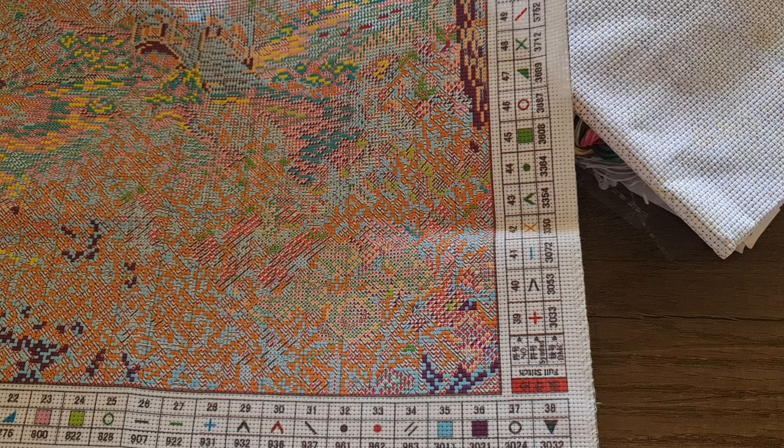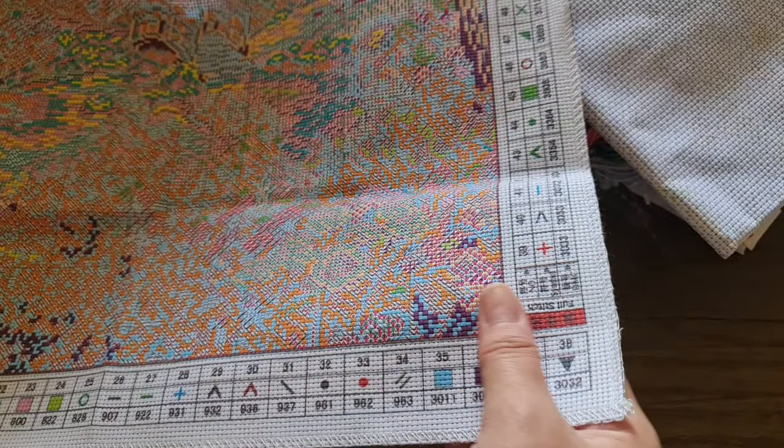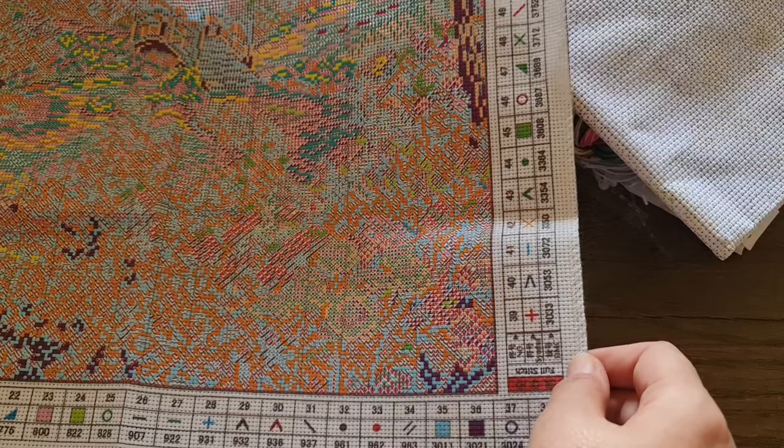Okay, so this is very clearly printed. This canvas is lovely. It's very thin, well, not very thin, but thinner, and it's very smooth. It's serged all the way around.